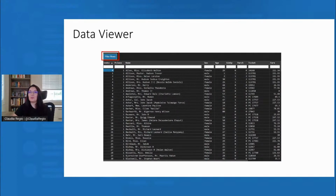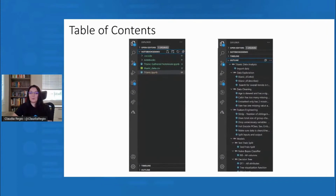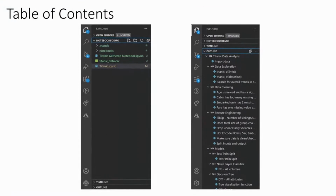All right, next one up. I would do a drum roll for this one, but it's not going to be good enough. Next up, table of contents. I'm really, really excited to announce that this is now available in VS Code Insiders. This has been the #1 requested feature from the community. I'm really, really happy to finally have it.